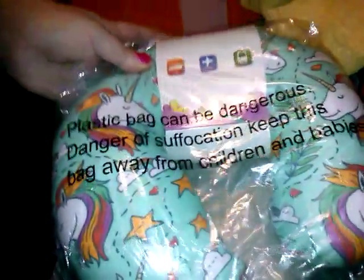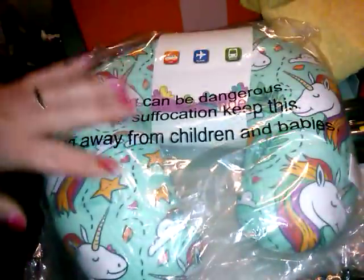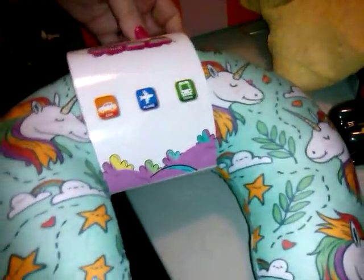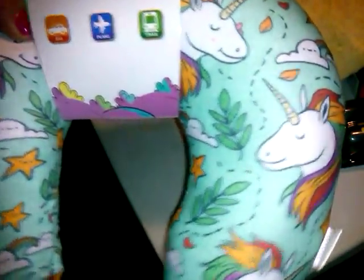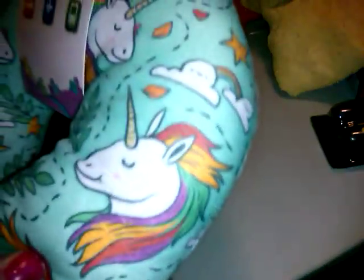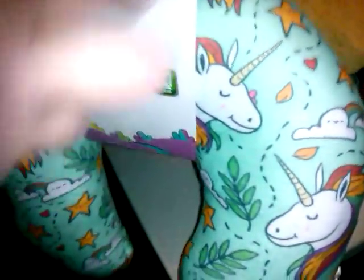So then the next item, I'm going to have to open this up. They had these in several different patterns. Some looked really chunky. I'm not a blue fanatic, but I just love the pattern on it. And it's this pretty turquoise, kind of aqua green, blue. It looked kind of like the classic unicorn. And it is a unicorn neck pillow.